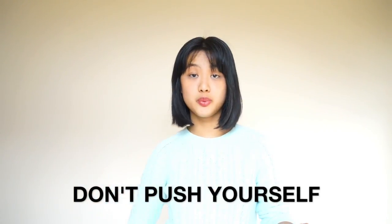Number 3, it's very important to not push yourself. Don't try reading those long books, as I said. Start with short books, start with children's books. Even if you're an adult, start with children's books, because they're easy to understand and they're very fun and interesting, and you can finish them within a day.